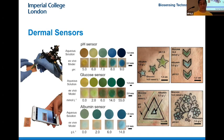So similar with the glucose sensor, there's a shift from all the way to 0 to, in this case, 55, so out of the metabolic range, but you can only focus on the first 3 up to 6 to 10 millimoles. So there's a significant change all the way from yellow to green. Same thing with albumin, for example. We can also multiplex these devices. So you can imagine this, it's a tattoo that you have on your arm that is constantly in a dynamic way changing its color in response to different biomarkers in interstitial fluid.